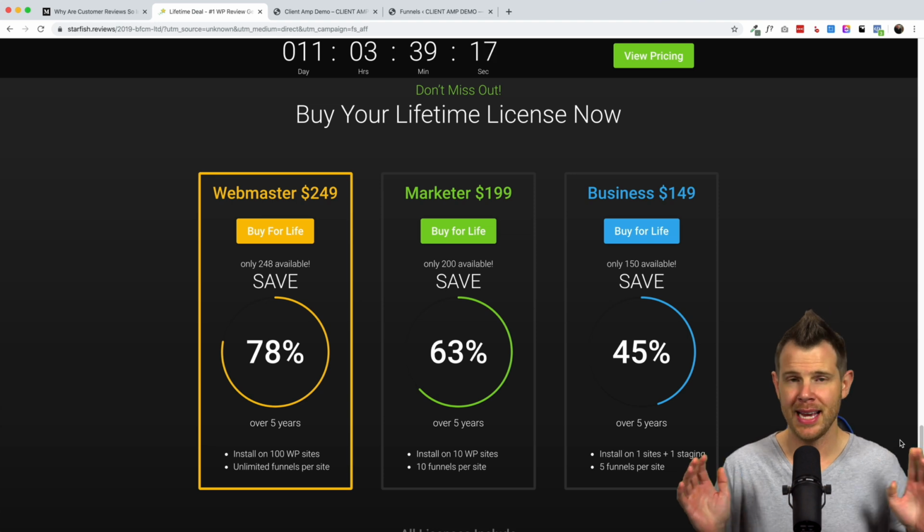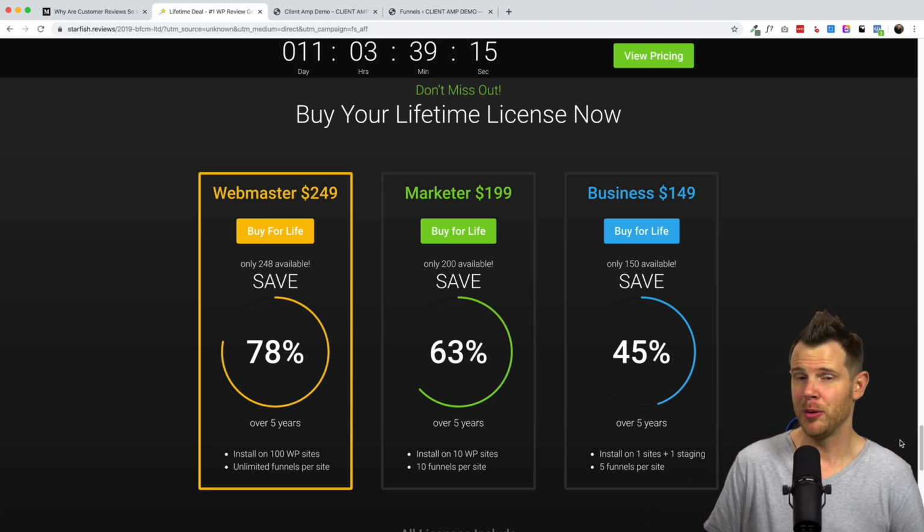Now, you might be saying, what is a funnel? I thought we were talking about reviews. What does that even mean? Now, the way Starfish Reviews works is it sends your customers through a funnel, but rather than trying to make a sale, it's trying to filter out the positive experiences from the negative experiences so that you only ask people who had a good experience with your business to leave you a review online.